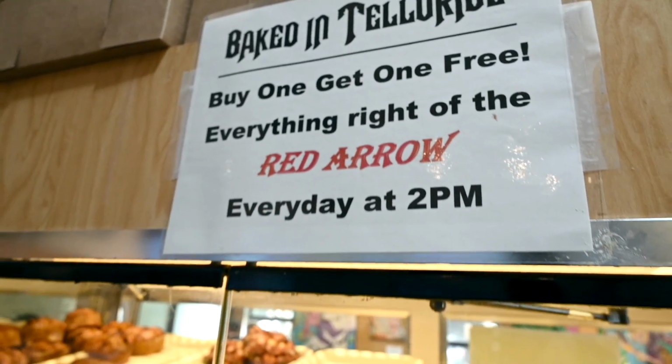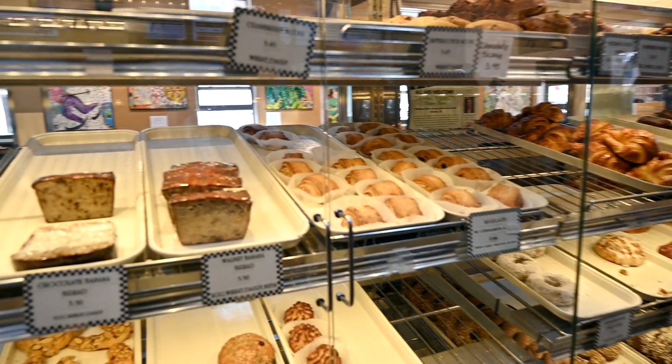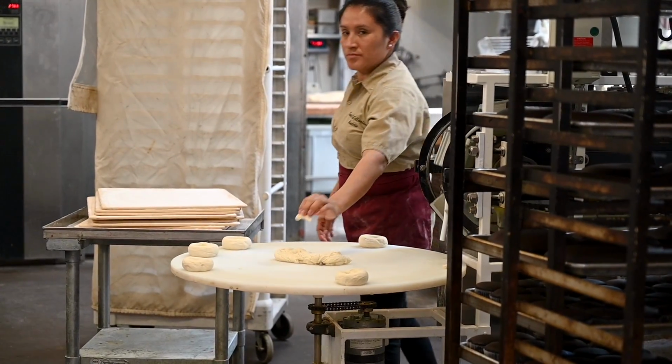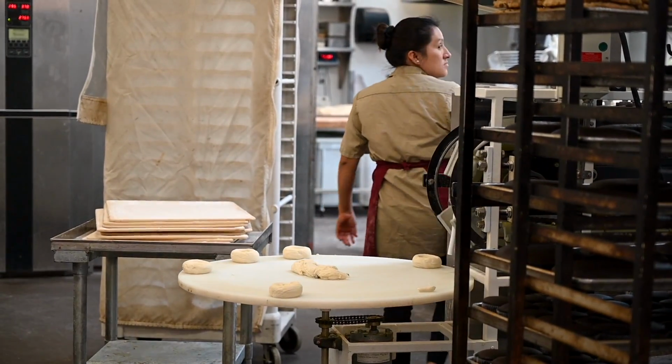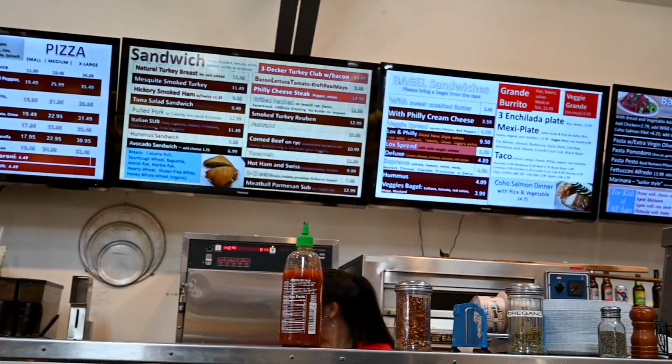After 2 p.m., all of their breakfast pastries are buy one, get one free. I basically survived this expensive town by eating thousands of calories of pastries every day. Not the healthiest, but it sure was good. This place had a huge menu, ranging from both sweet and savory baked goods, to sandwiches, pizzas, burritos, soups, salads, and even Mexican food. When I was working in Telluride, I still lived in the back of my truck.